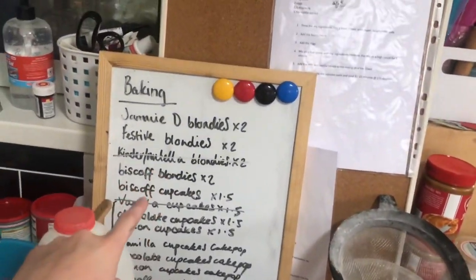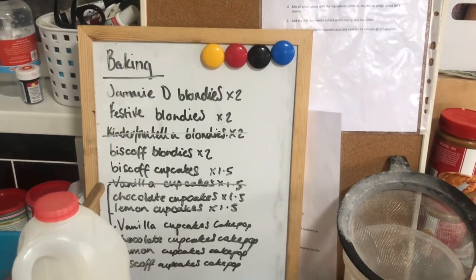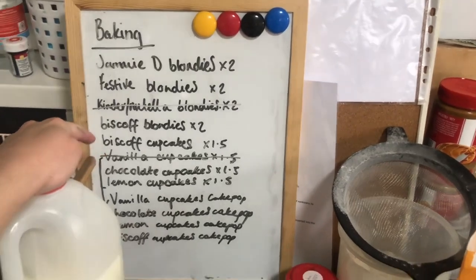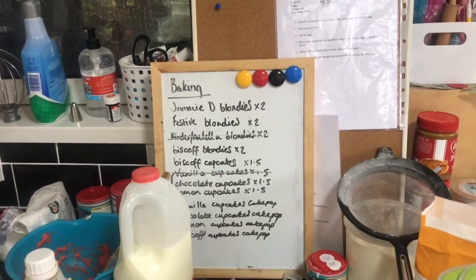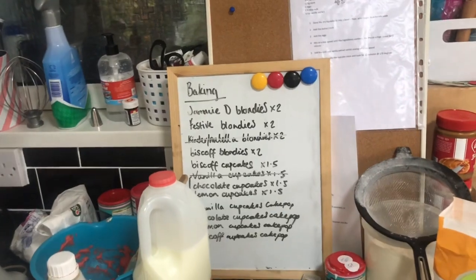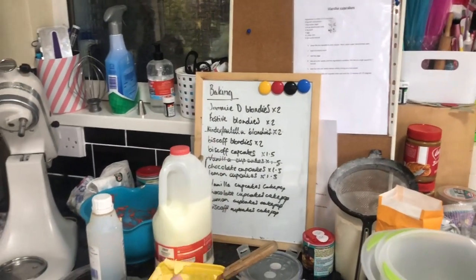This is what we've done so far. We've only done 2 lots of blondies, so the festive blondies, the Kinder, and then the vanilla. And then I've done the cupcakes also that I was doing this morning, so that took up a little bit of time because I was trying to get the buttercream really red. But hopefully we can smash out the rest of the stuff that is on there.